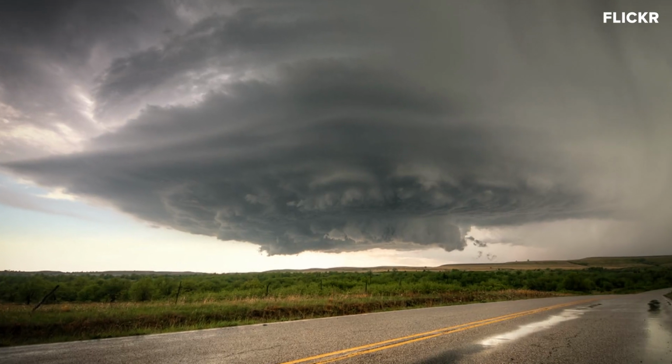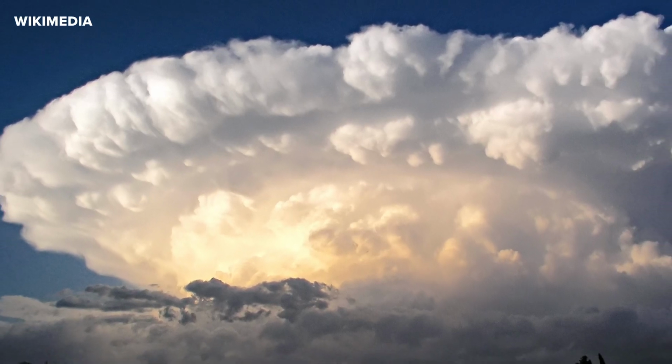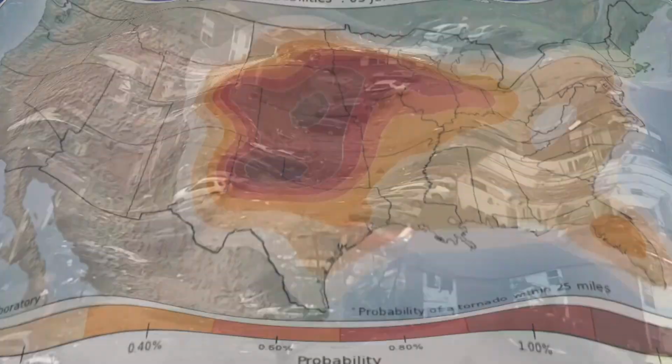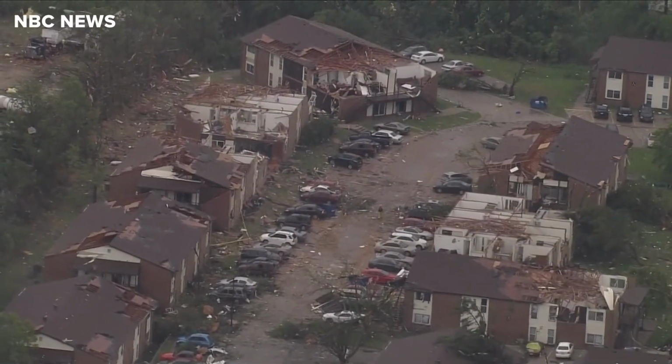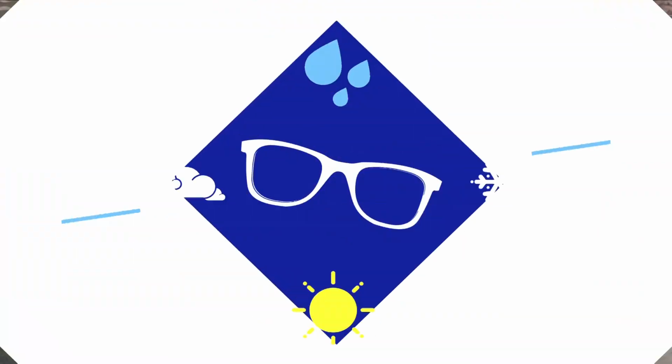Dry lines produce some of the most picturesque supercell thunderstorms with high bases and very little precipitation. These types of thunderstorms make West Texas, Oklahoma, and Kansas the most active region for tornadoes in late spring. They can also ignite days-long chain reactions of deadly severe weather, as we've seen recently.